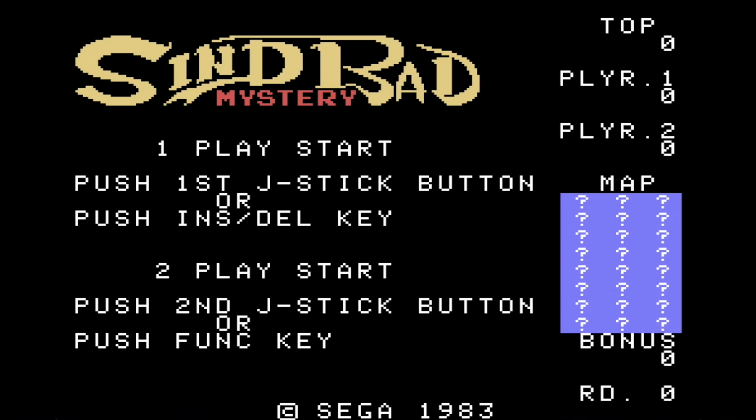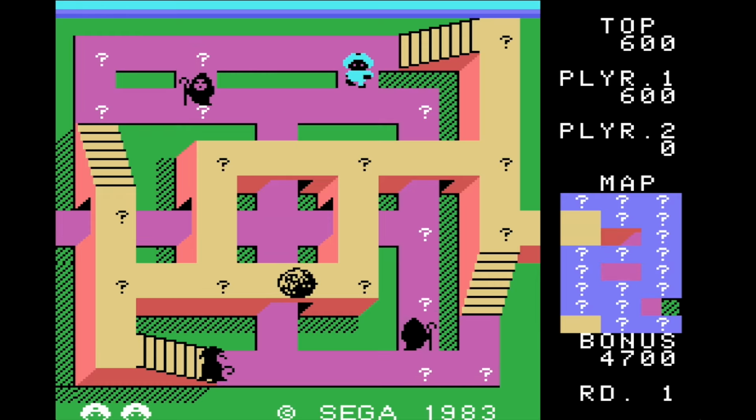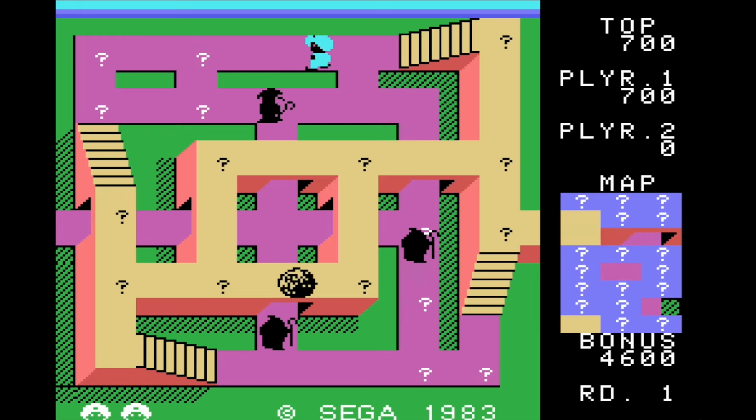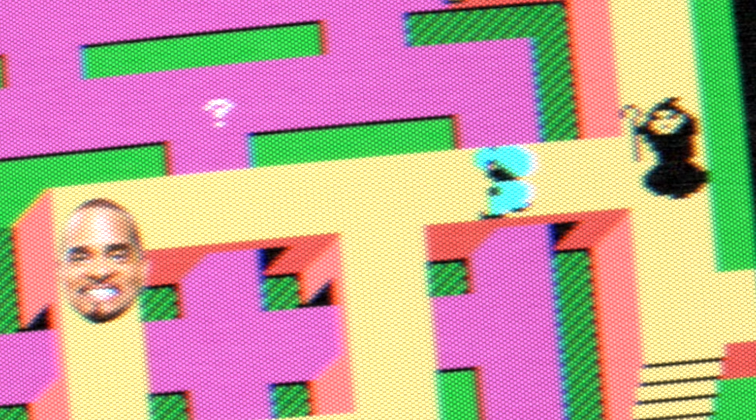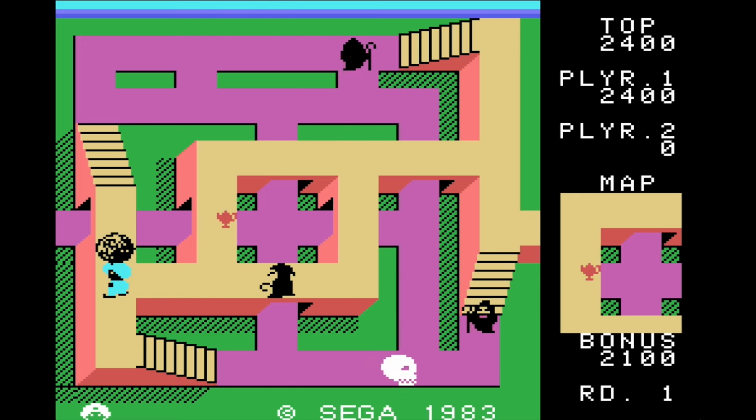Sinbad Mystery is a weird take on Pac-Man. Roam the maze and collect all of the question marks. Also, avoid the wizards and whatnot. You can dig holes, but this doesn't seem to accomplish much. Maybe you can roll these boulders in there, but I don't know, I'm not really concerned about it.